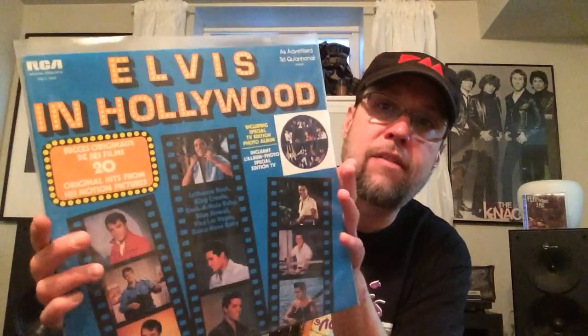Elvis in Hollywood. There are people a lot more knowledgeable about Elvis than I am, so I'm not going to pretend. I never claimed to be the be-all and end-all of knowledge about Elvis or anything really. So I'm not going to give you too much backstory about these Elvis albums. People like Liam Dyer, and some other people I'm familiar with on YouTube, are much more knowledgeable. But I will tell you what I do know. This is a compilation of some of his better-known songs from his movies.